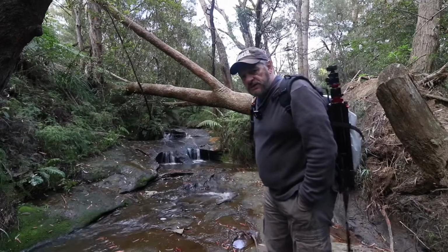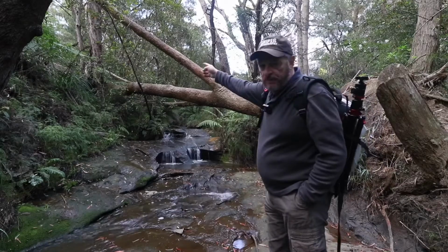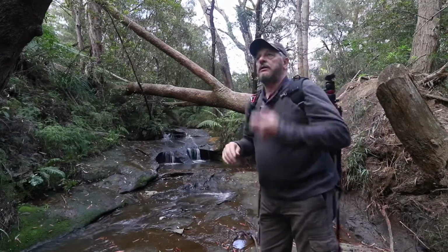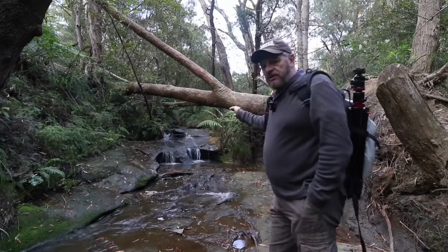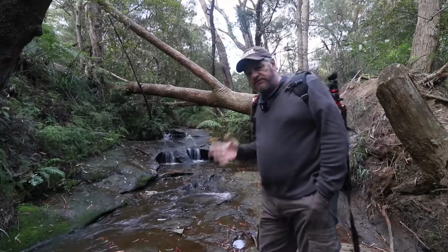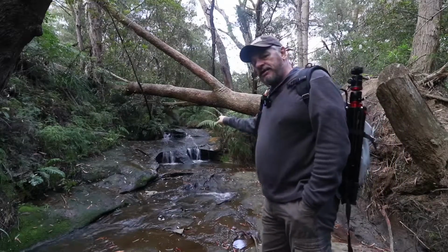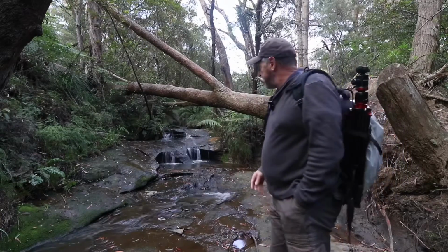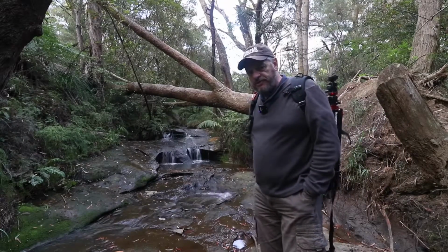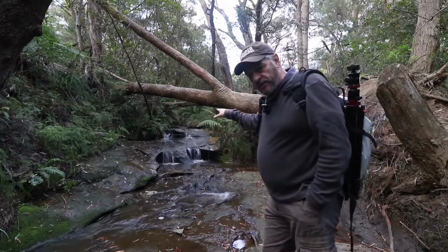But this tree obviously has come down many years ago from the embankment and stretched right across and wraps around the top over here. We have filtered light coming through the trees, but if you can see the scene that I'm looking at here, it's very appealing, and basically I'll be shooting under the fallen tree because it would absolutely distract from the image, really. It'd probably destroy the image. But by getting down low, I'm able to shoot under the tree.